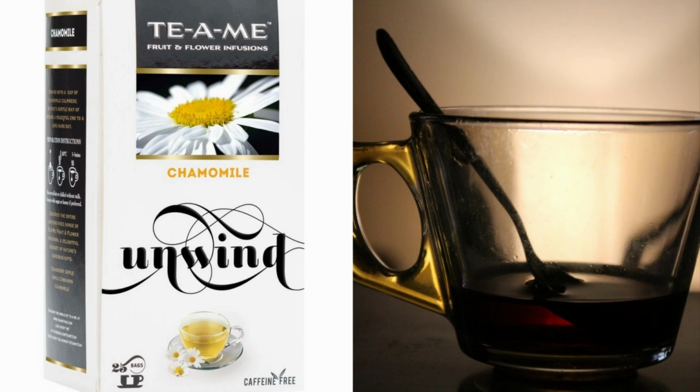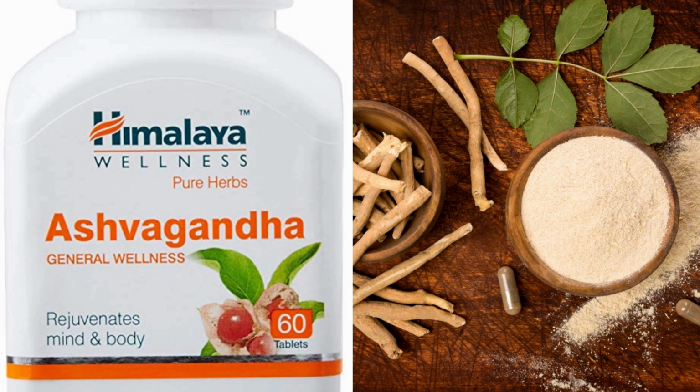Before going to bed, as usual, we'll have chamomile tea along with triphala tablet or ashwagandha tablet also. These tablets are very easily available in the chemist store nowadays, so you can have it from there.